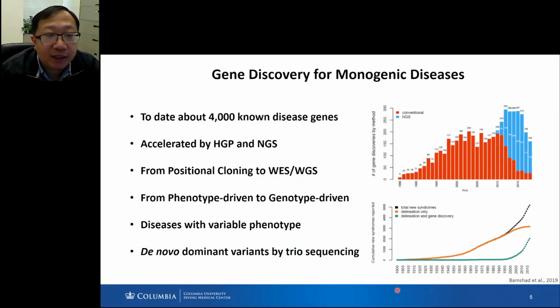Traditionally, these disease genes were found by what we call a phenotype-driven strategy, which normally requires classifying the phenotype and grouping patients with a similar phenotype together. And then we normally do positional cloning. It's very time consuming and laborious. This was before the sequencing era, so you had to use Sanger sequencing or other genotyping methods to first narrow down the gene location by positional cloning, and then do Sanger sequencing to find the mutation which caused the disease.